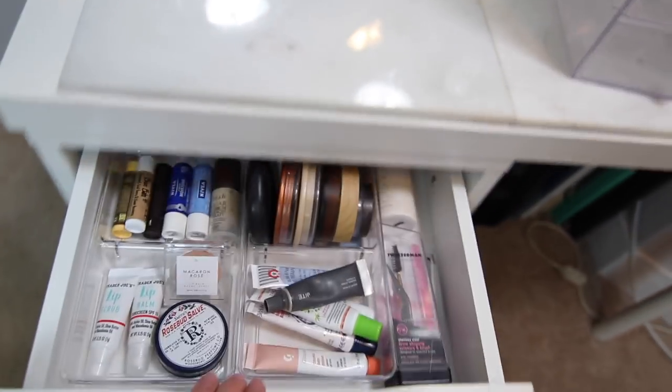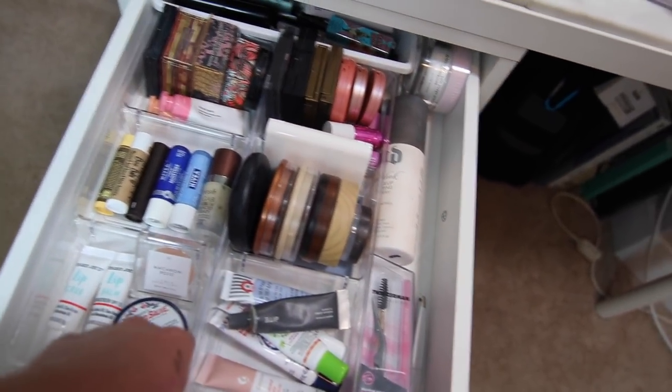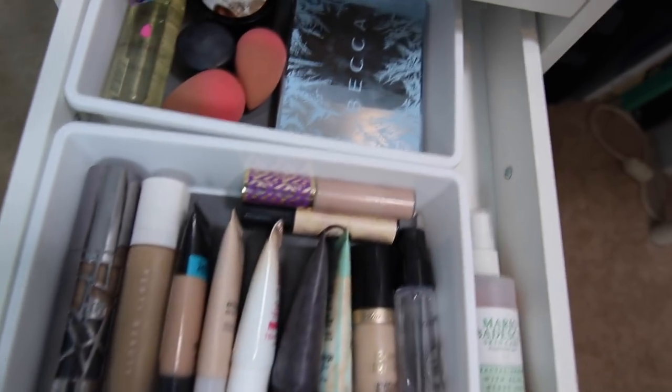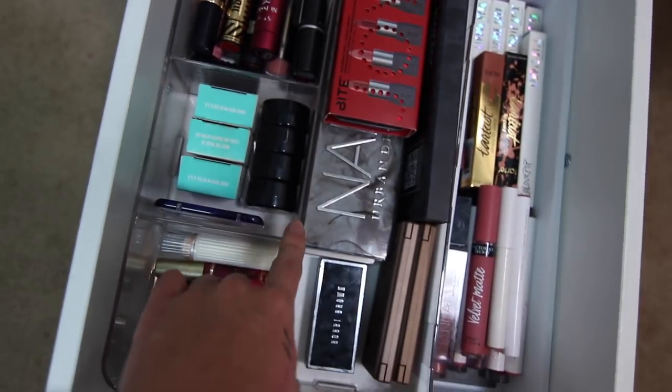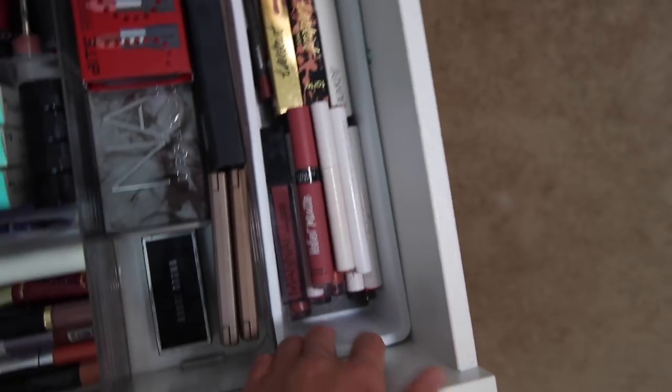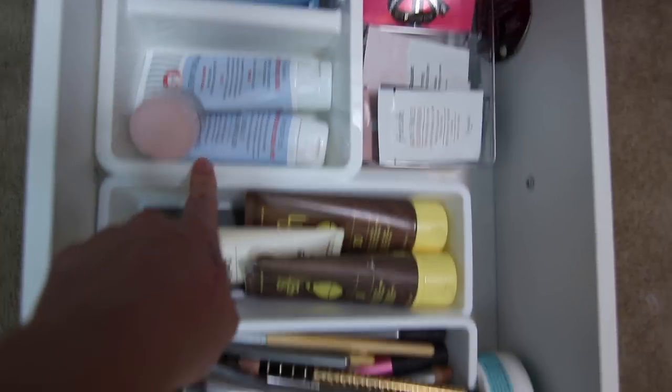I know I'm gonna get a bunch of questions of people asking me where I got all these little dividers, and I actually got super lucky and I got all of these at the Dollar Tree. So I'm pretty sure every single thing is from the Dollar Tree except for this drawer. I think this is from, I'm pretty sure this is from IKEA. Some of it is kitchen-y organization, like this one I know is. This one's also from IKEA, but everything else is from the Dollar Tree.